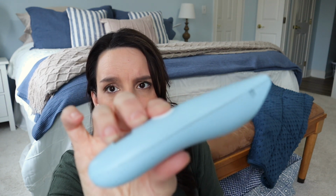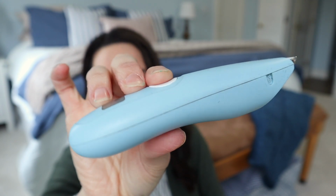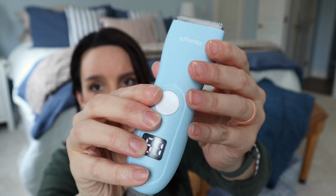I'll actually go ahead, see, I don't know if this will transfer onto the sound or not, but yeah, that's all the louder they are. They are very gentle, and as you can see, they're wireless. You just charge them. This has been great.